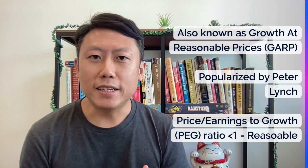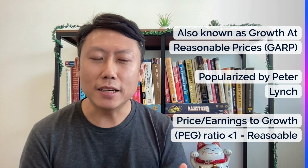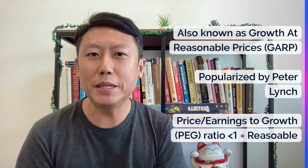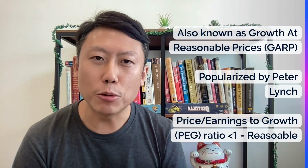So for example, let's say the P/E ratio is 50x. Maybe you think that it's expensive, but let's say its growth rate is 100%. So 50 divided by 100, you get 0.5, which is less than 1. And that means this stock at a P/E of 50 times is still a reasonable price to pay.